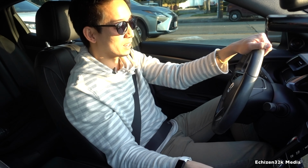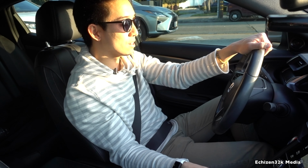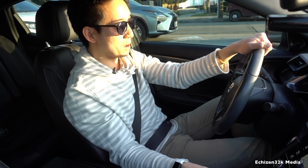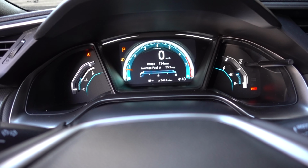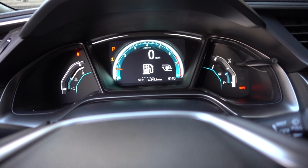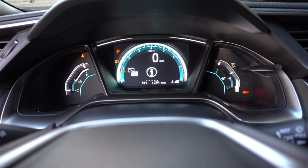You can illuminate the lighting or dim the lighting. You can set it to gas mileage, to boost, to your music, like Pandora or Spotify, or you can even set it to maintenance mode, where you see maintenance that's due, or you can just leave it like I did. I set it on gas mileage, which is pretty convenient.